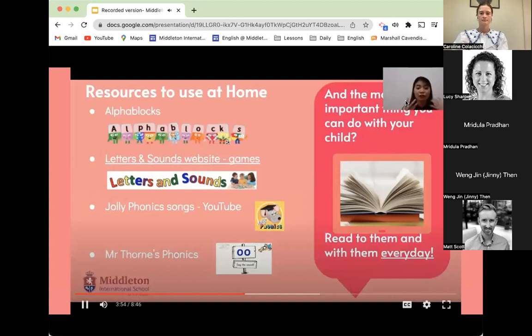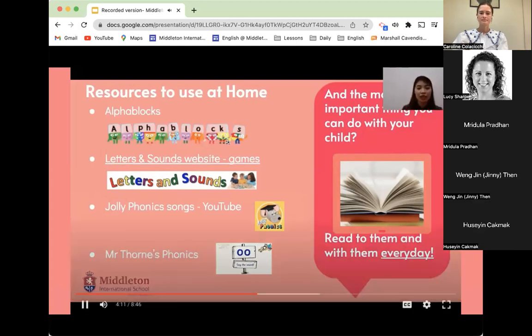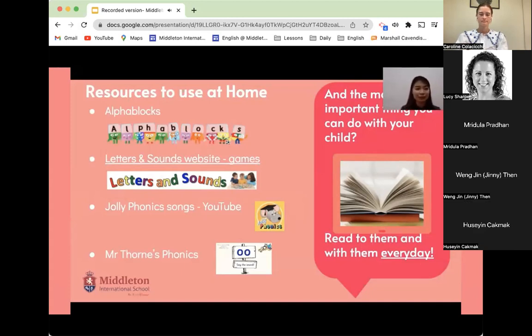Jolly Phonics is a great way of incorporating those sounds in song. And Mr. Thorne is an oldie but a goodie. He's been around for a long time, but he teaches the sounds very, very well. He adds a bit of humor in his videos, and also he shows words and ways that the sounds, again, can be found around the house, or ways that you can use the sound in text.